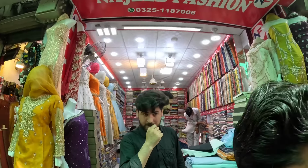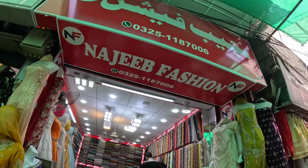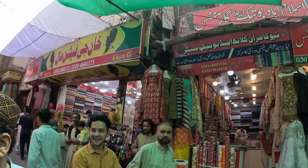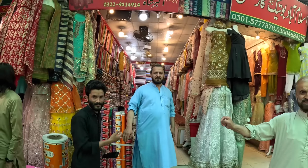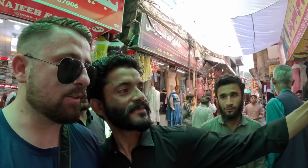Okay. So this is the name of the shop, Najib Fashion. So if you're ever in the market, this is where you come. Uncle's shop. And this shop as well, yeah. Got all the shops in Muzaffarabad. This is Pathan. Yeah, he's Pathan. Nice people. All the shops all the way up this street. Yeah. Thanks. Okay, quick photo, yeah, let's do it.